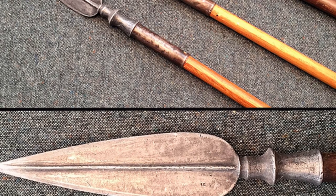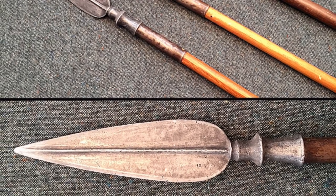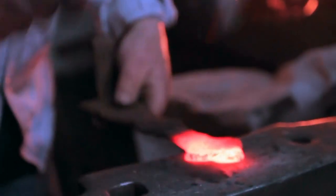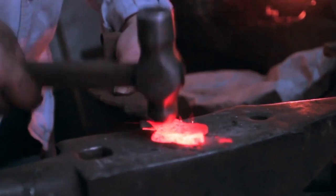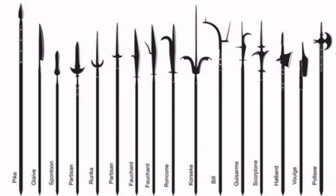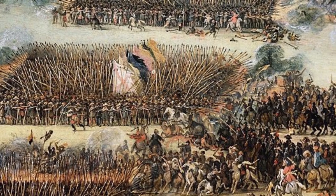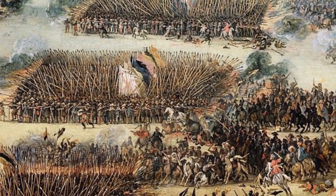Another advantage of the pike was the fact that it was relatively cheap and easy to produce. Unlike other weapons, such as swords or crossbows, which required skilled craftsmen to produce, pikes could be made quickly and inexpensively. This meant that armies could equip large numbers of soldiers with pikes, making them an effective tool for both offense and defense.